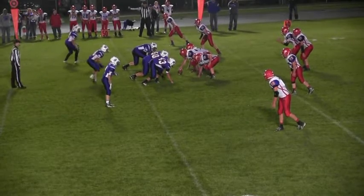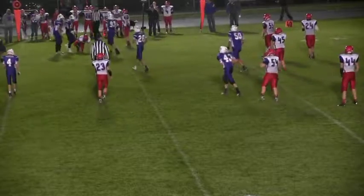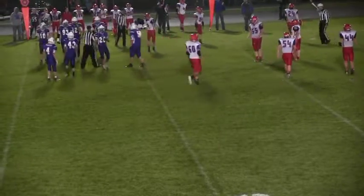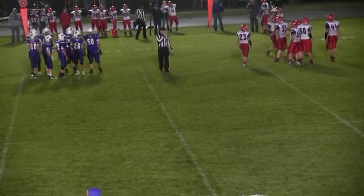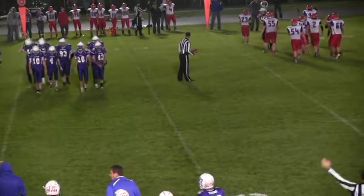Patriots in the double split. Quick pass, falls incomplete, intended out there for Hamilton. Pass intended for number two, Grant Hamilton, incomplete. And that ends the third quarter.